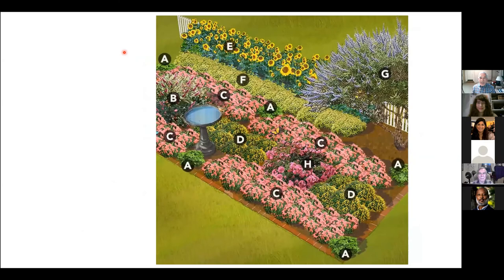Okay, here's something with a focal point, but I don't see much of a theme here. To me, this is a very boring garden. This looks more like a vegetable garden. There's nothing that makes my eye want to go from one end to the other of this. So I would not recommend a garden like this, but again, as far as the bees and the butterflies are concerned, they're happy with it.